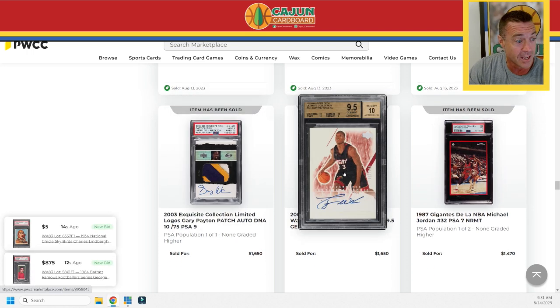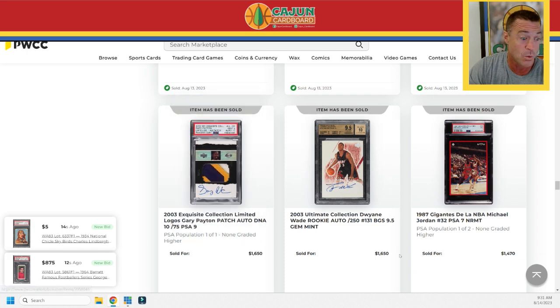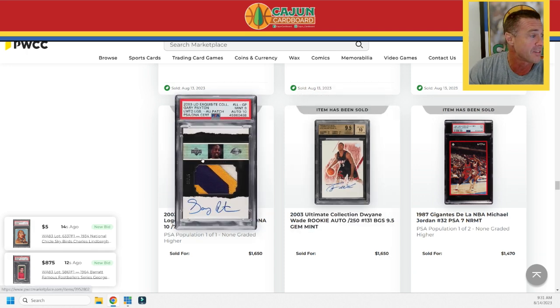And that is an Ultimate Collection autograph rookie Dwyane Wade. Maybe that's why it's only $1,650. There's a million of them out there to choose from.